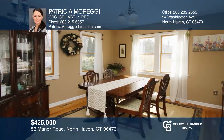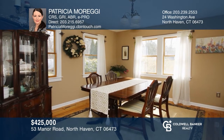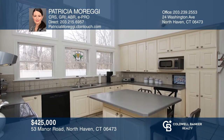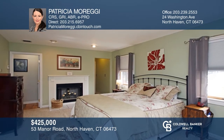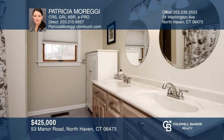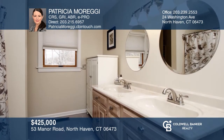This custom-built 3 to 4 bedroom, 2.5 bath colonial is a true find. Highlights include a gorgeous 2-story eat-in kitchen with abundant natural light from the wall of windows, a formal dining room with hardwood floors, a living room with fireplace and family room. Upstairs, the large master ensuite offers a walk-in closet, 2 additional bedrooms, full bath, and more. Come see it today with Patricia Moreggi.